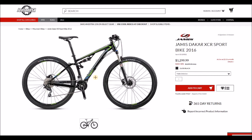But I love my 29er. I just built up a 29er and I absolutely love it. I'm riding it. That's my primary bike right now. Doesn't mean it's going to be my primary bike in 3 to 6 months, because I go through bikes very, very quickly. So all that being said, let's go back into it.